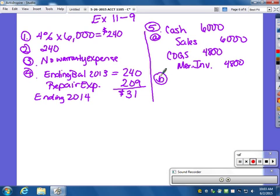Okay, B, they want us to record what? The adjustment on December 31st, 2013, recognizing the warranty. Okay, so if we're going to record that adjustment, and it's just dealing with warranty, right? What do we debit and what do we credit? Warranty expense is debited. Estimated warranty liability is credited. What's the amount? 240.